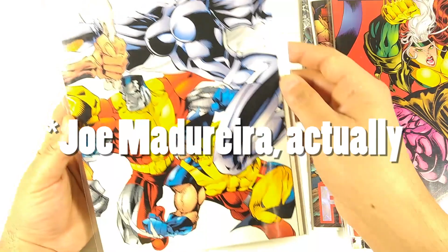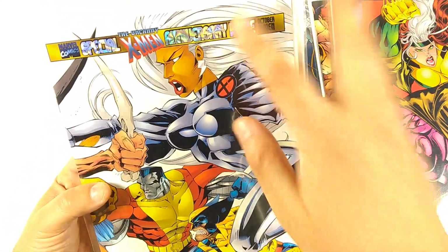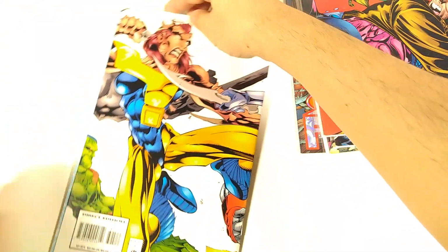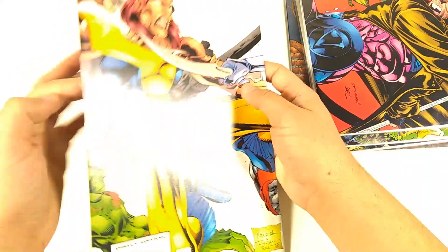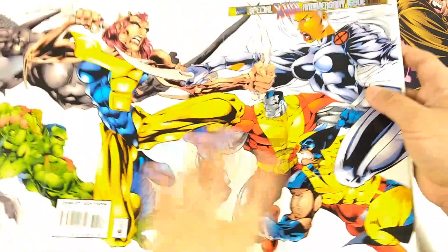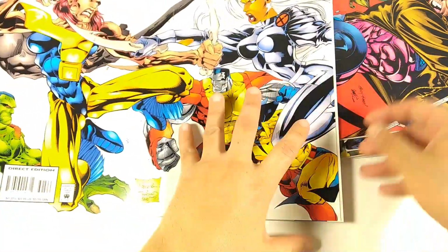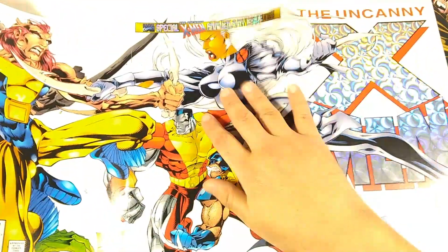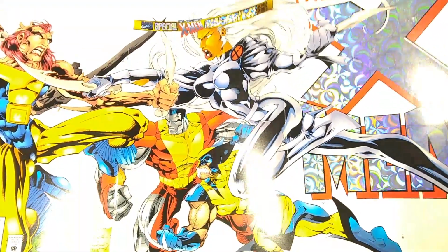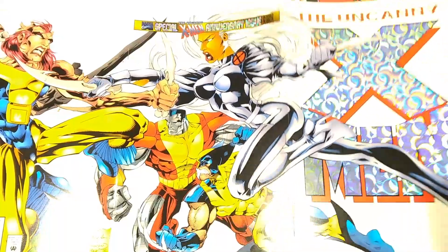This is Humberto Ramos art, I believe. Not only did these have some sort of foil, but it also had this. It's a wraparound, but actually it's a double gatefold, which is not going to fit on my camera. But look at that. Oh my God, so over the top. This is 1, 2, 3, 4 sheets, a double gatefold, and then all of that holographics. Oh my God, it's so over the top.